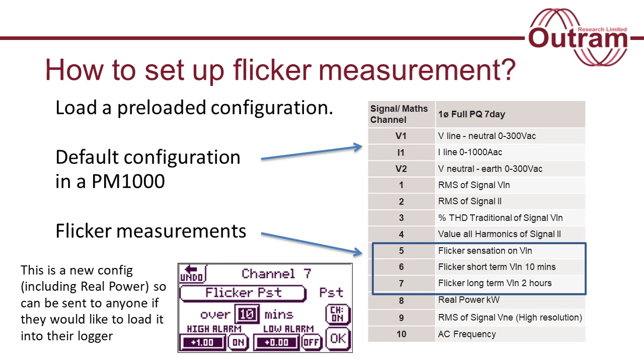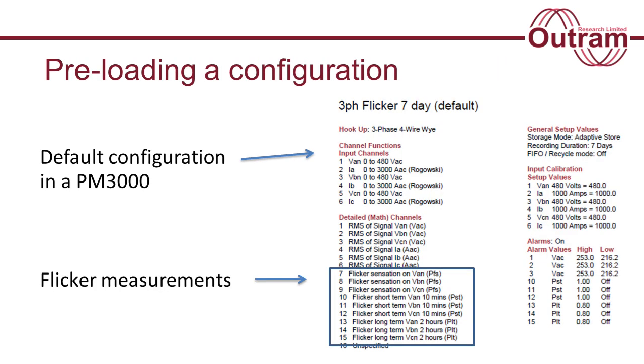You can do this using PM Screen, which is the user interface available either over Bluetooth to an Android phone or tablet with the PM Screen app, or through the Pronto for Windows software with the unit connected to your laptop. It's the same with the default configuration with the PM3000 and, you guessed it, with the PM7000 as well.